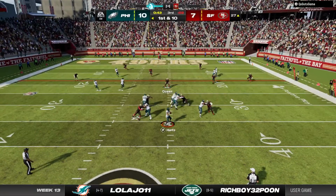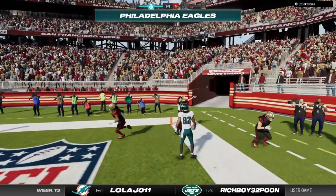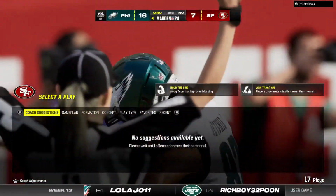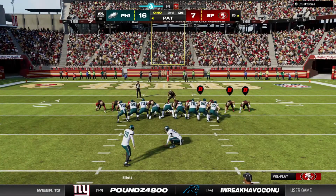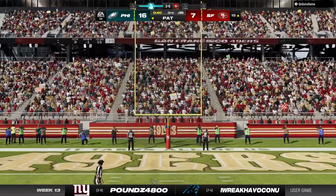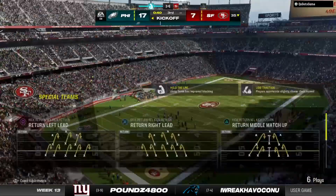Hurts. And that's going to be caught for an Eagles touchdown. John Mechie. His first touchdown on the year. And the Eagles will add on to their lead here in the final minute of the third. Elliott good on the extra point, and his guys will take a 10-point lead.